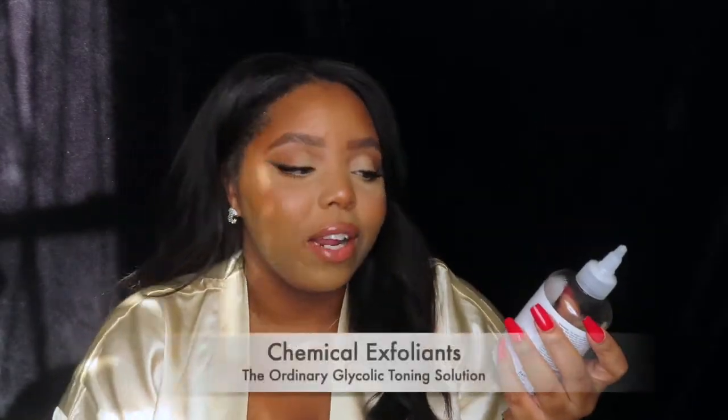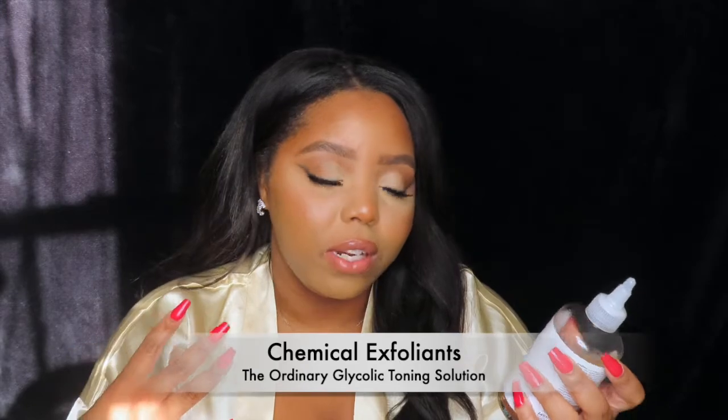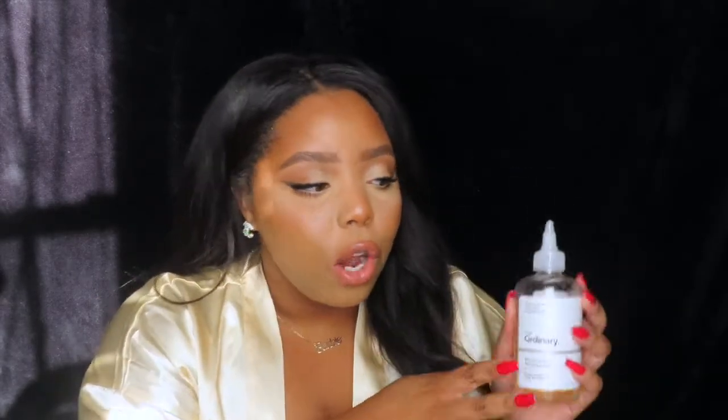So all over TikTok and even on YouTube, you hear about this: The Ordinary Glycolic Acid 7% Toning Solution. Now this is not a toner like how it tones and brings down the pH of your skin. It even says what the pH of the product is on it, so don't think it's going to tone down the pH after you use it. It is a chemical exfoliant. It's really powerful and it helps get rid of all the dark spots.